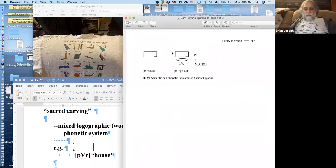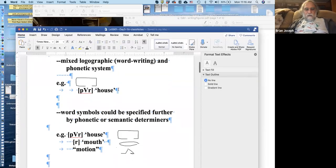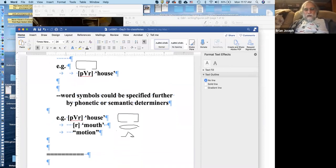Here, house, which we understand had the consonant shell of P and R and some vowel. We don't know exactly what the vowel was. The vowels weren't written separately the way that they are in some alphabetic systems. But there could be what are referred to as the word symbols, the logograms, could be specified further by phonetic or semantic elements that we can call determiners, because they gave more specific information.